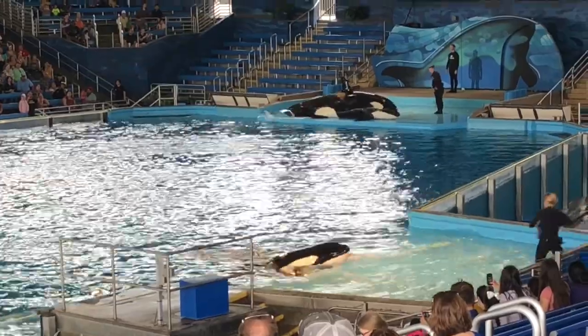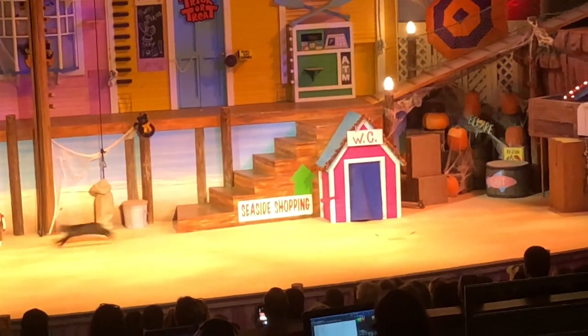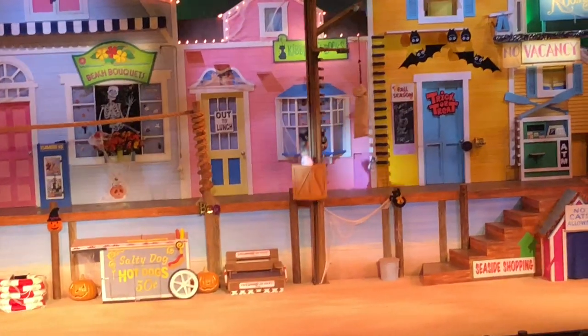Oh, and they also have a show in the Sea Star Theater called Pets Ahoy, where they use a bunch of pets and they put on this cool little Halloween show. I would probably recommend seeing that if you do go to SeaWorld San Antonio during October or something. I actually found that show pretty enjoyable.